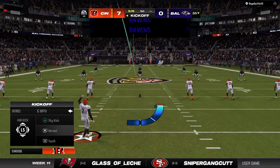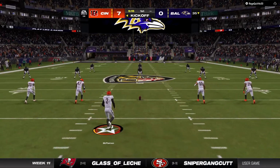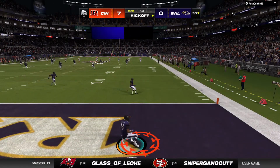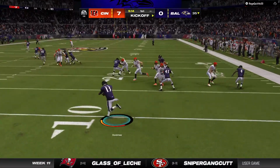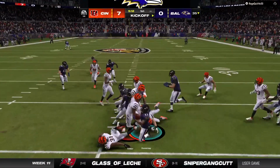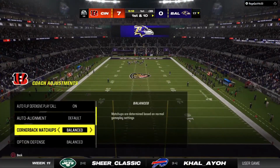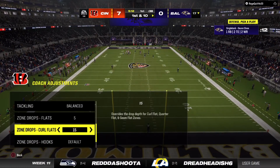Evan McPherson to kick off for Cincinnati. After the touchdown, McPherson on to kick this one away. Devin Duvernay now returning from the end zone, and he will be brought down here inside the 20. Good coverage as he's dropped at the 17-yard line.